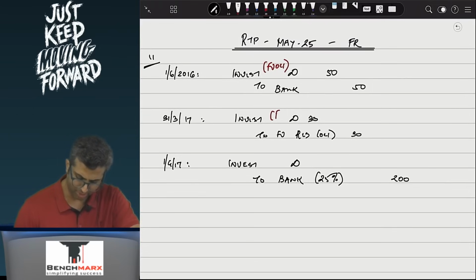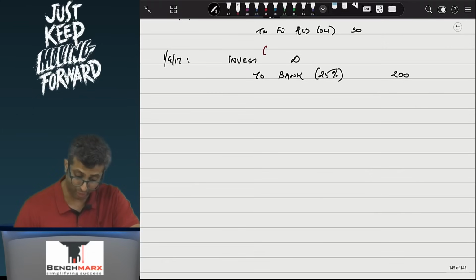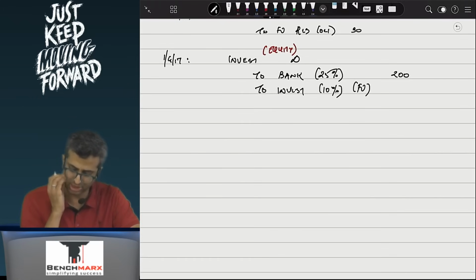Now can your investment still be shown at FVTOCI? No sir. My investment will now be shown under the equity method of Ind AS 28. So what I will do is, let us say, credit to investment for the remaining 10% stake. This is at the fair value. This is what the Institute has done.